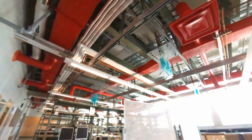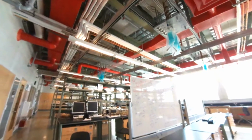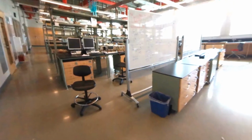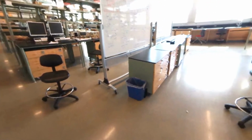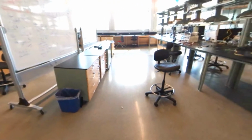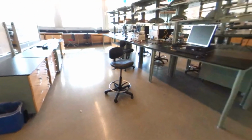And the reason we have it set up this way is so that we can configure the lab benches, the cabinetry, the equipment in these spaces in any way that we need based on the project needs of any given time without having to worry about blocking some critical outlet or service.